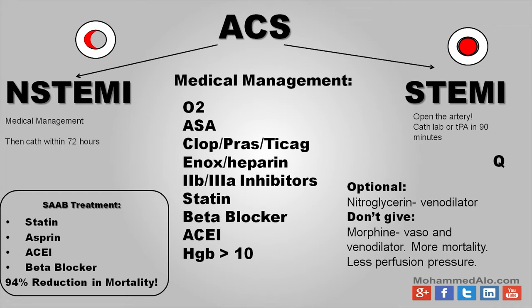The whole thing that's causing chest pain is an oxygen supply and demand mismatch. So the key is to try to fix that mismatch. And the way you do it is by giving them oxygen. Other things you can do is decrease oxygen demand by making the heart contract less frequently and decreasing preload. And those are all things we're going to talk about.